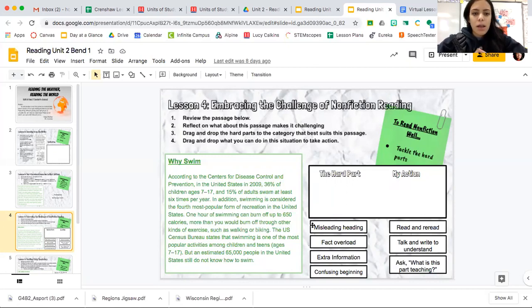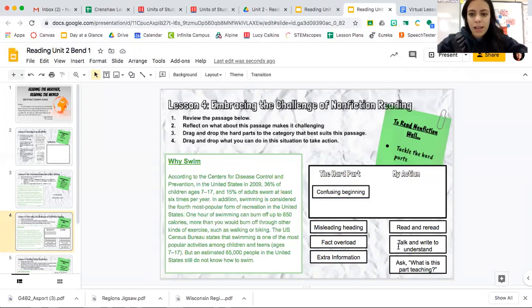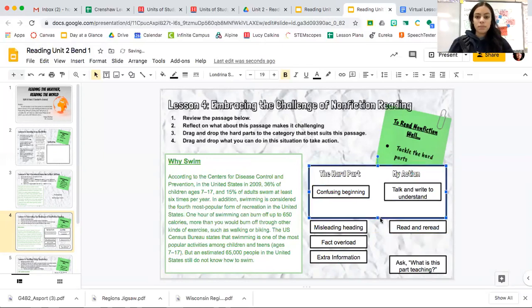So for example, if I read this and I think this is a fact overload, or I think this is extra information, whatever it may be, you're going to drag your mouse over it until you get those arrows and move it up and drop it. This was what was hard for me. Then think to yourself as a reader, what can you do to make it so you understand that information? I think I will talk and write to understand this confusing beginning. Okay, so all you have to do is drag and drop what you think is the best action here.